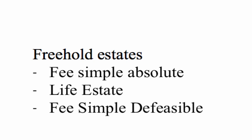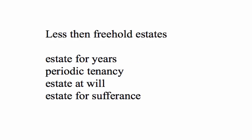And for those who are wondering, the types of less than freehold estates are estate for years, periodic tenancy, estate at will, and estate at sufferance. Okay? Do you know the difference between those? Which one would be like a month to month? Periodic tenancy. So we'll say period to period. Which one could somebody leave at any time? Will. Illegal in most states. Which one is the landlord suffering? Estate at sufferance. They do not leave. Deadbeat tenant. Okay? Yes. Nice work.